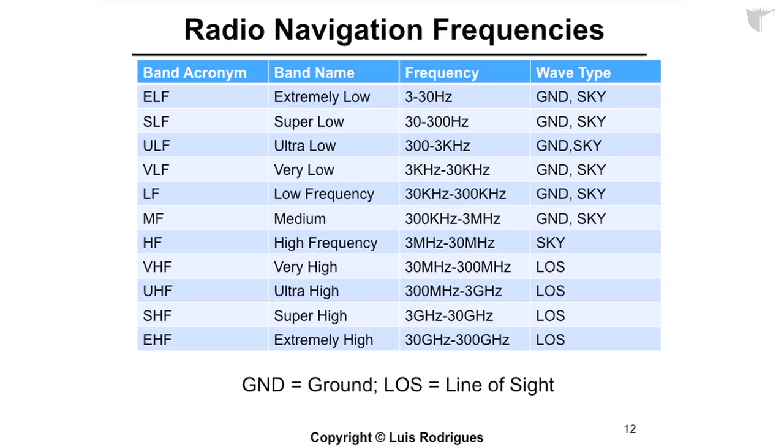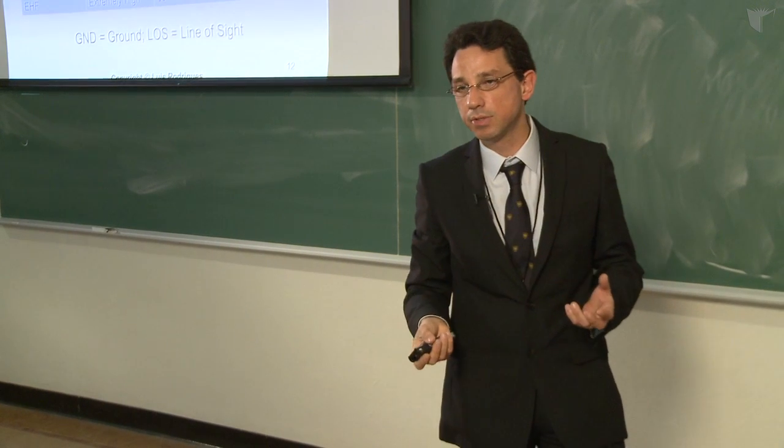All right, so let's talk about radio navigation first, terrestrial, okay? And then we'll move to GPS. So there's 3 kinds of waves that you can transmit radio signals. So radio signals are electromagnetic signals.